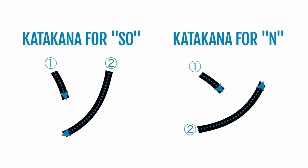Now, just a heads up, not to confuse the katakana for so with the katakana for n, which look very, very similar. The difference is that for so, the first stroke is a bit more vertical, and the second stroke goes from top right to bottom left. For n, the first stroke is more horizontal, and then the second stroke goes from bottom left to upper right, which is the opposite of so.